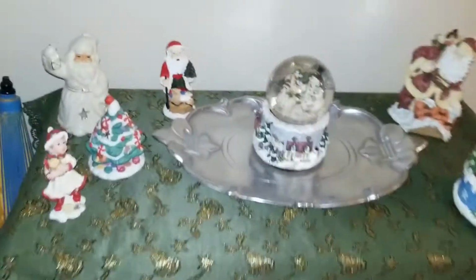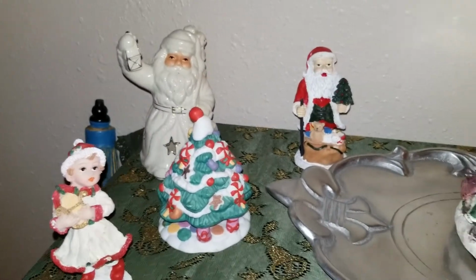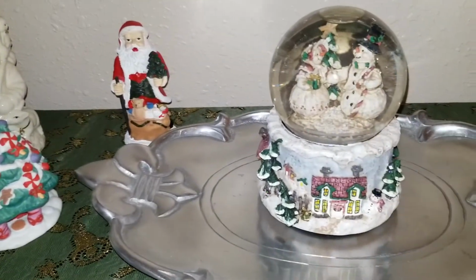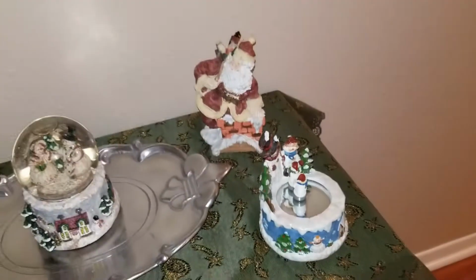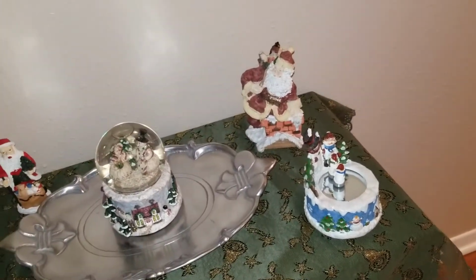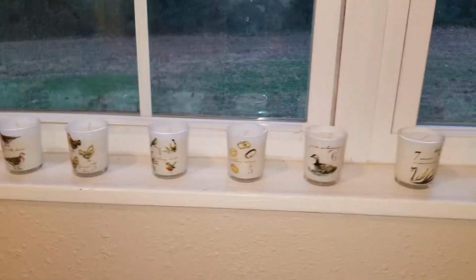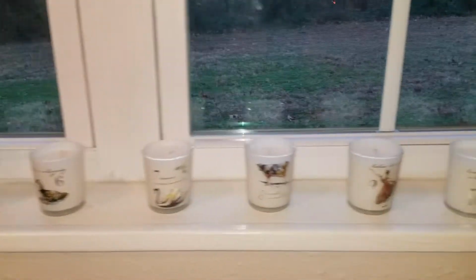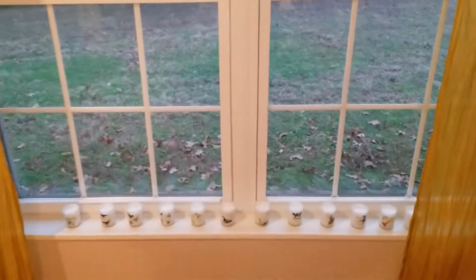And over here are just some trinkets that basically came from my childhood bedroom. I used to set these up in my bedroom when I was a kid. Some of them I've acquired more recently, but a lot of them come from when I was just a little child. And on my other windowsill, I have these 12 Days of Christmas candles that I got in a family Christmas game.